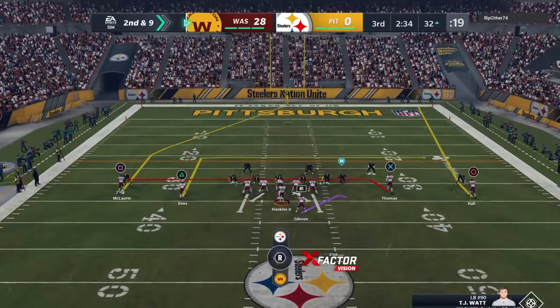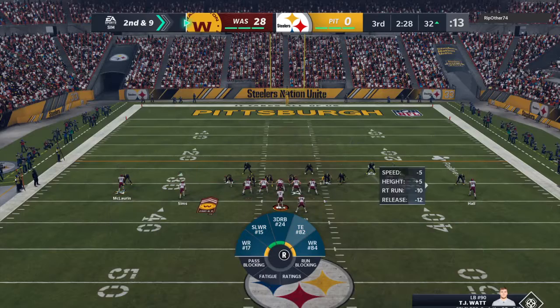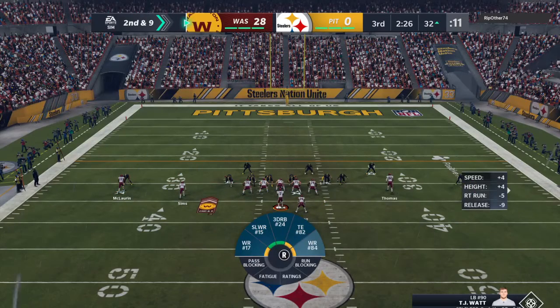Here's second and 9, just a yard on that last run. Strip that ball. 198. Watch 98. 98 to Mike. Bound to lose one. He's crashing. He's checking crap.